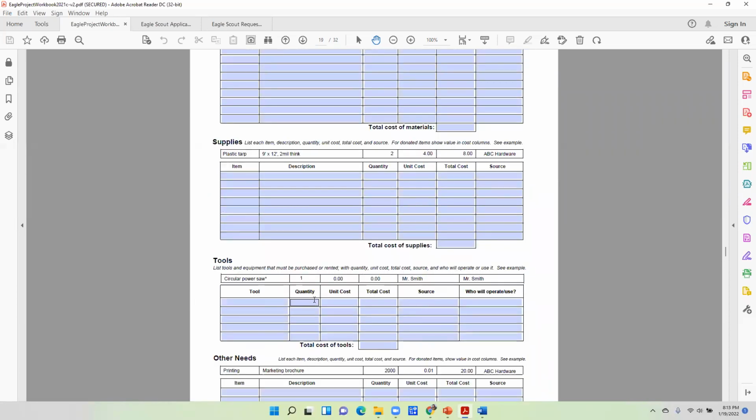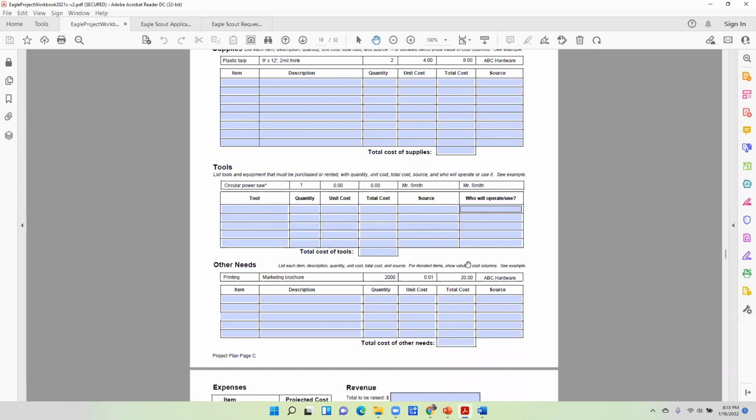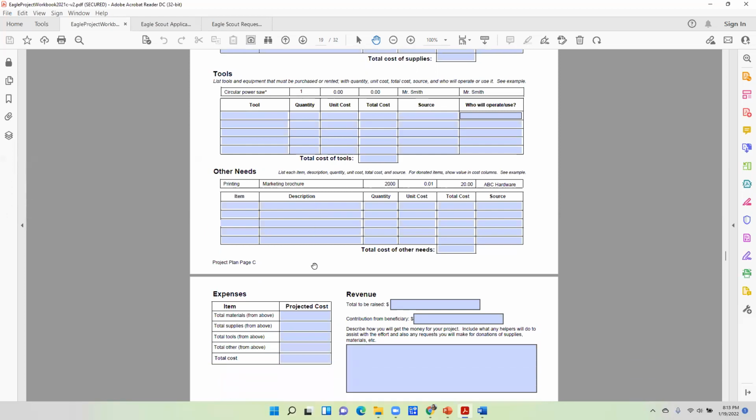Down here, you have to list all the tools that you need. If it's a power tool, you may want to list an adult, just say adult or Scout. You don't have to say a name here. I haven't seen this used much. Other needs, printing, a marketing brochure, but there might be something out of the ordinary that you have to list here. Okay. Hopefully this won't be much longer.